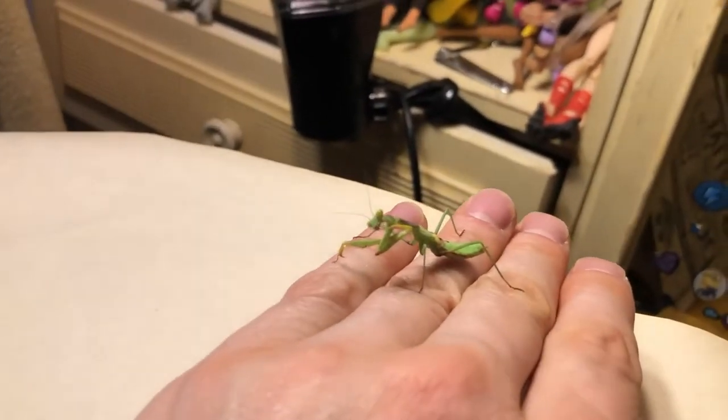So what happened was we got home, looked at our door, and we had a little mantis buddy just chilling out on it. We thought we'd just yoink him. Pew pew pew. We're gonna check it out. Let's look at him. Oh my god, he looks cute.